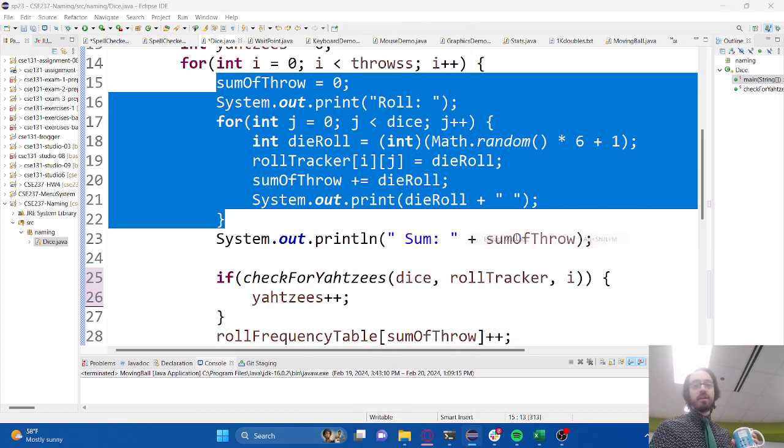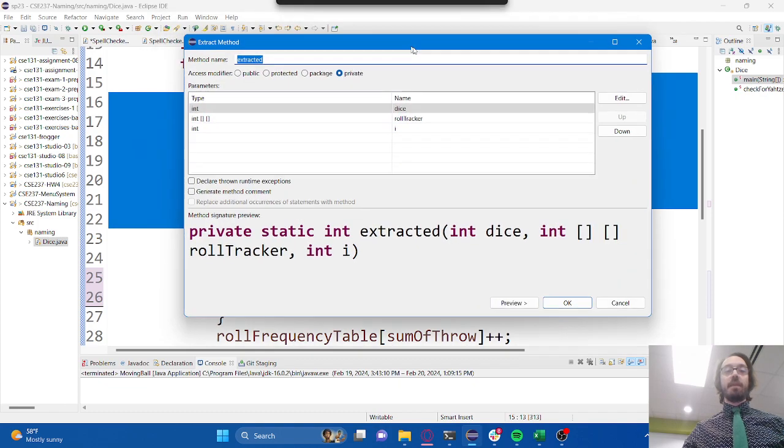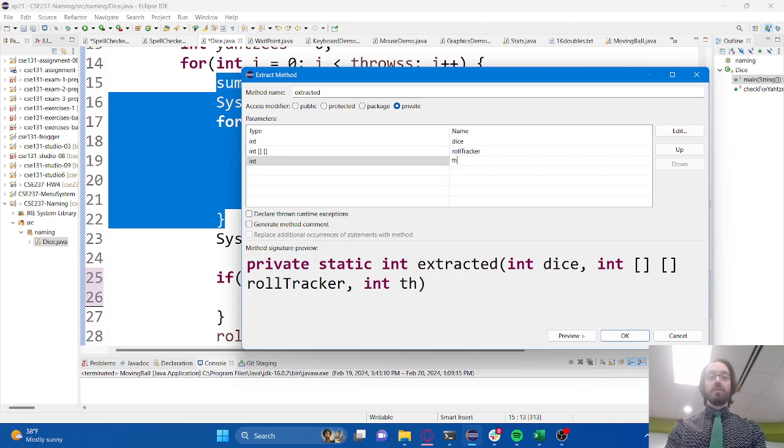So we click on this guy. It says, all right, here's what we've detected the variables need to be. If you want to, you can change the name of any variables. And I actually do want to change the name of a variable. This one I would prefer to call throw number or something like that instead of I, to make it more descriptive. The reason being it's a parameter of a method, right? Having I as the name of a loop variable is fine, but having I as the name of a parameter of a method is less than ideal. Let's get into something that's a bit more descriptive about what it is.